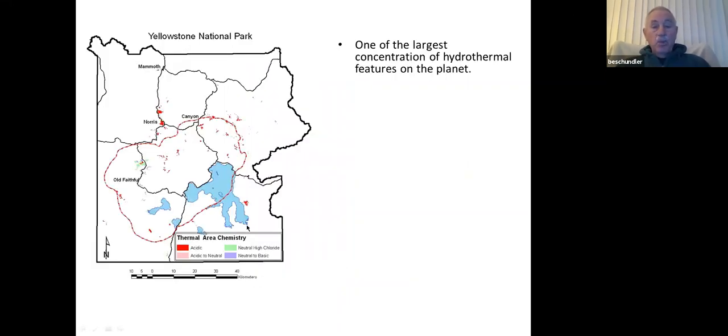And it's one of the largest concentrations at Yellowstone because of that, of hydrothermal features. In fact, I would say it's not just one of, it's the largest concentration of hydrothermal. New Zealand used to have a lot, not nearly as many as Yellowstone, but New Zealand is capturing the heat from those underground temperatures that created some of their hydrothermal features and capturing it to generate electricity.